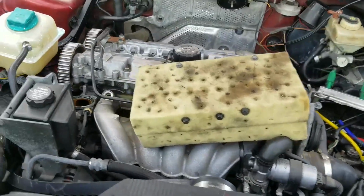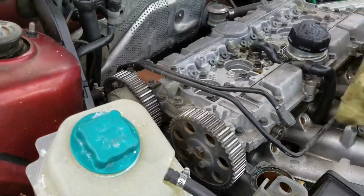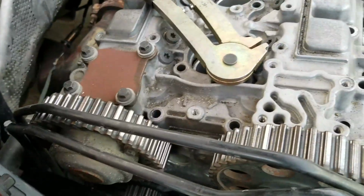Folks, I am back from lunch. Getting ready to pull that intake manifold off. Unscrew this exhaust. Move these fuel lines. Then I'll be ready to start unbolting this head. Screws out of the cam cover.